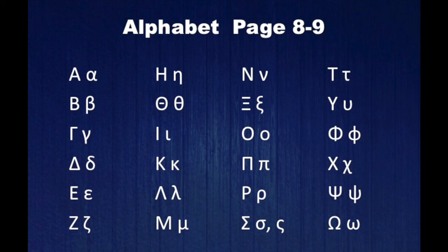Eta and Omega. Right, we've got A, E, I, O, U: Alpha, Epsilon, Iota, Omicron, Upsilon. But they've also got an Eta, which is the lengthened A, and they've got Omega, which is the lengthened Omicron.